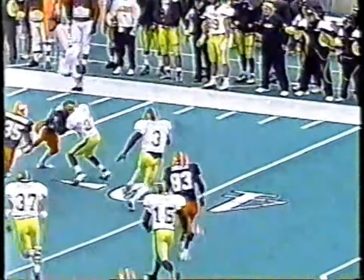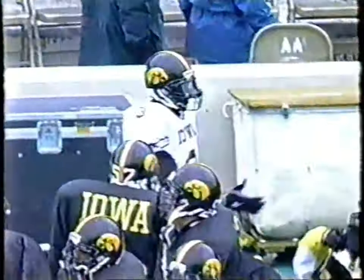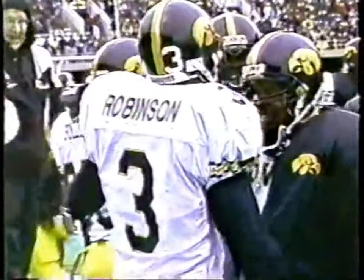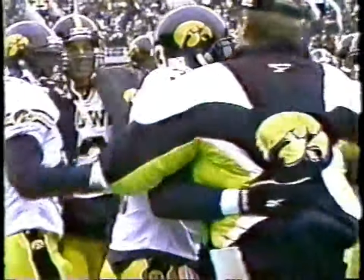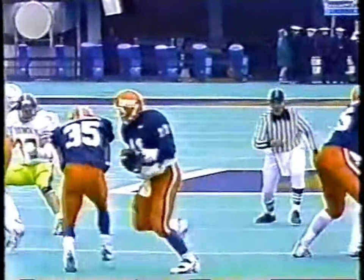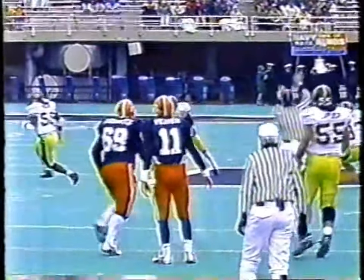Interception off a tip pass. Damien Robinson, and he's out of bounds at the 31-yard line of Illinois. The Iowa defense making big plays in the fourth quarter to preserve and, in fact, build a 10-point lead. Penalty marker down late in the play, maybe for a hit out of bounds. Take a look at the play, a little play-action pass to give a little better protection, and Weaver throws the ball again, just gets tipped right there at the end, right into Damien Robinson's lap.